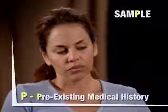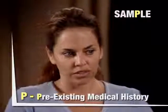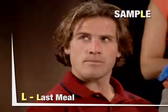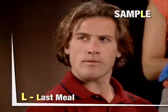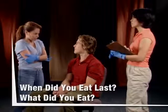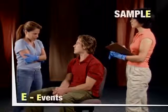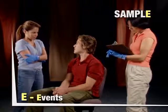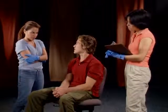The P in SAMPLE stands for pre-existing medical history. Ask the patient if he has any medical conditions like asthma, epilepsy, heart conditions, or diabetes. The L in SAMPLE stands for last meal. Ask the patient, when did you last eat? What did you eat? And any other events that you could think of that led up to this? The E in SAMPLE stands for events. Ask the patient about or note the events that led up to the illness.